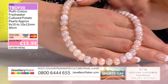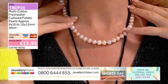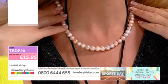I'll hold those up to my neckline very, very quickly. There we go. So you can see those. They work well with a whistle, don't they? £15.95. So pretty, very demure. If you're thinking perhaps about going to a garden party, going to your friend's perhaps birthday party, they're really, really special. Colour on those is just fabulous.